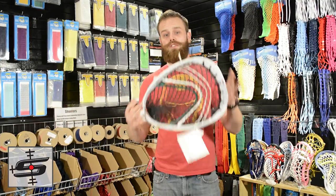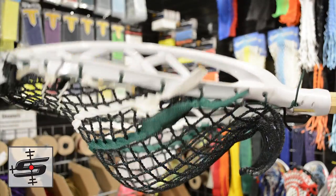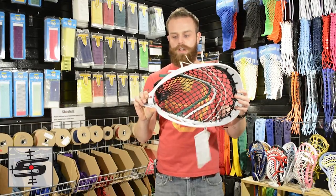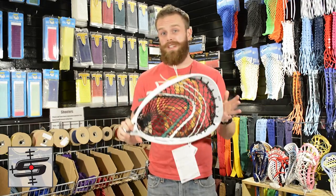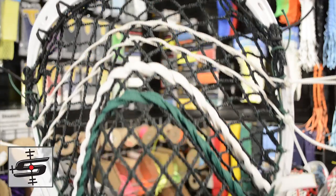We're going to start off. We got Mitchell from Virginia with an STX Eclipse. It's got a forest green Gymalax mesh in a custom pocket here. This isn't something that we string generally on the website, but you guys can always call in and request special pockets. It's really not outside of our realm of specialties, as you guys will see a little bit later with our Notre Dame sticks.